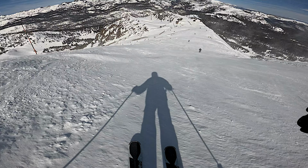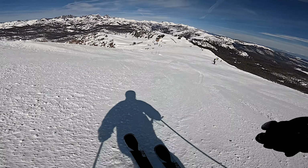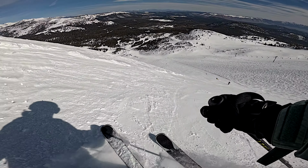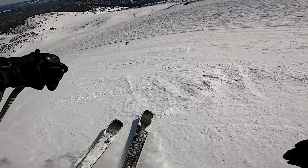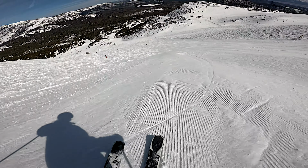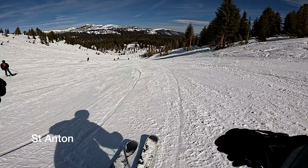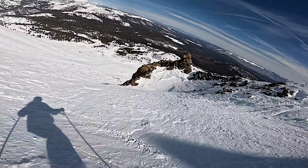Woo-hoo! Free refills! All right, we're coming into Scotty's here. Wind is blowing, some nice sugar snow in here. Woo-hoo! Wind buff and wipe out two here.